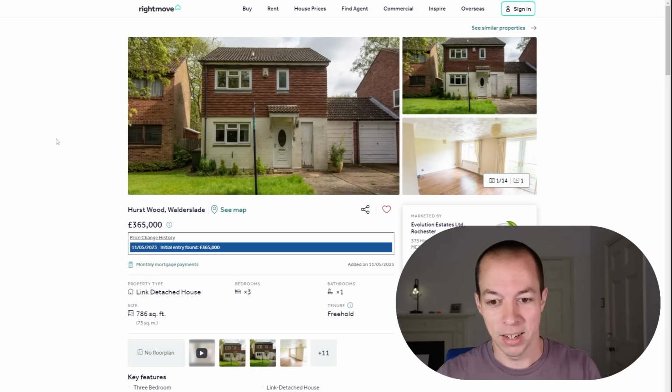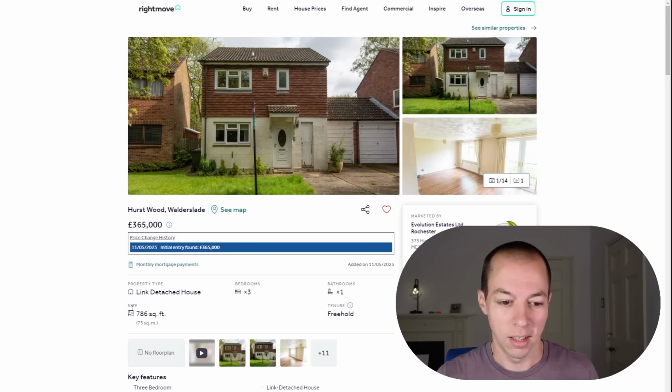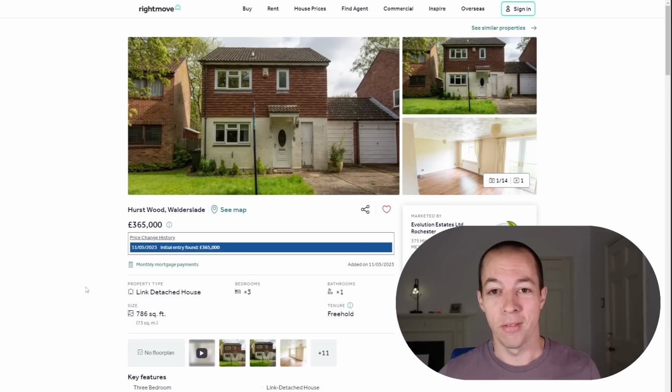Now, this next listing has a number of issues, which I'll probably get to as we go through, but the main one is not having a floor plan. No floor plan. If you are getting a floor plan done, but it's not ready yet, don't go live with your listing.